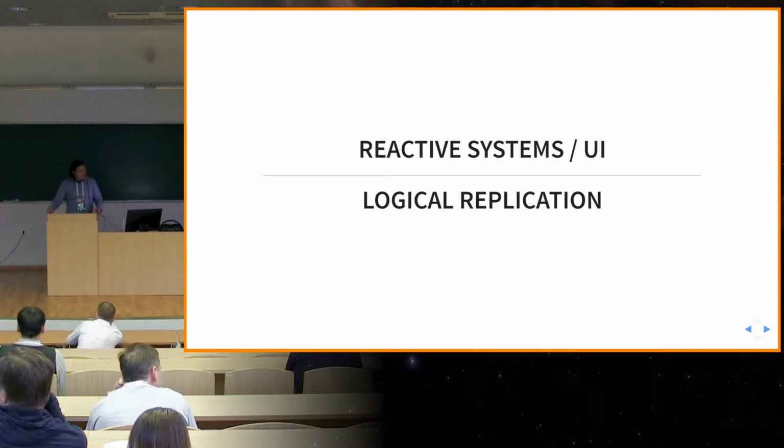The next interesting thing about Postgres, which is what everybody is interested in, is some reactivity in the application. Everybody wants immediate updates if something happened. We're looking into that direction as well, and Postgres has something called logical replication. Logical replication is a stream of all changes in the database which you can listen to, and then you can do whatever you want with it.